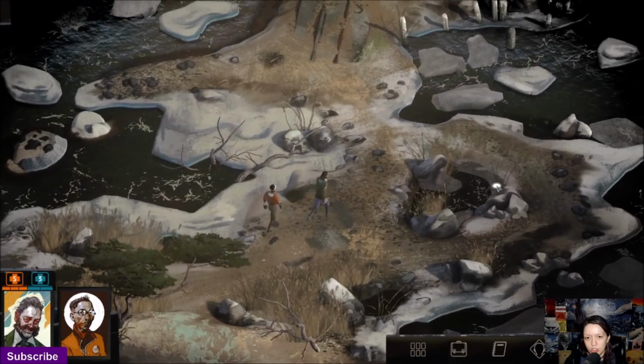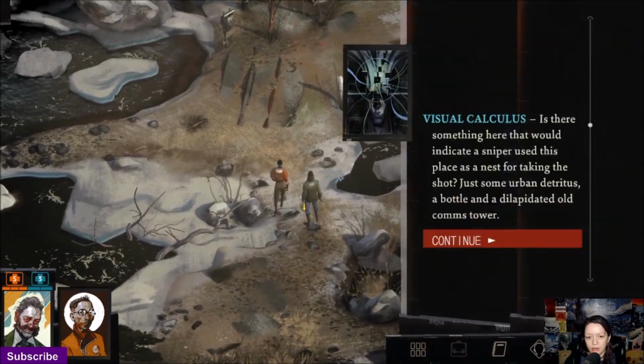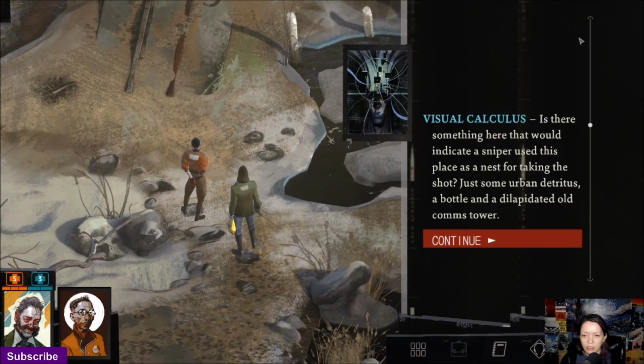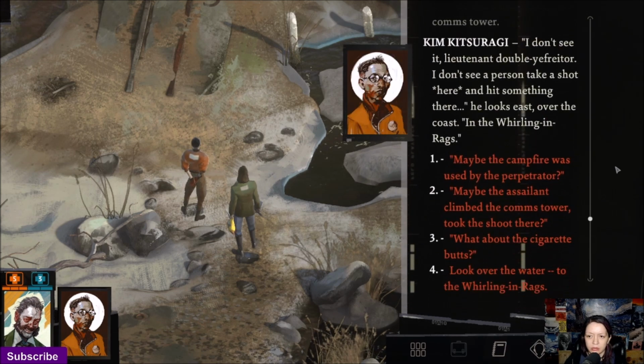Woo! Oh, a thought. Is there something here that would indicate a sniper used this place as a nest for taking the shot? Just some urban detritus, a bottle, and a dilapidated old comms tower. Well, the tower, for me. I don't see it, Lieutenant. I don't see a person take a shot here and hit something there. He looks east over the coast.